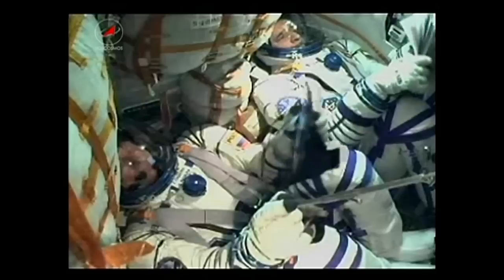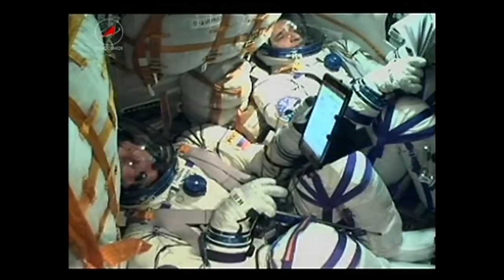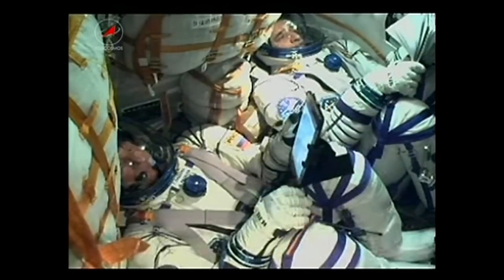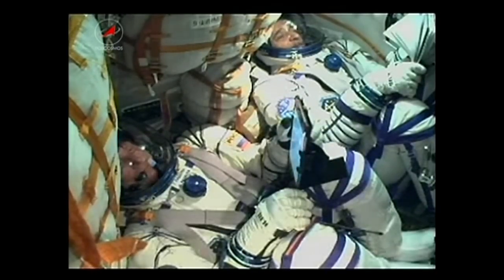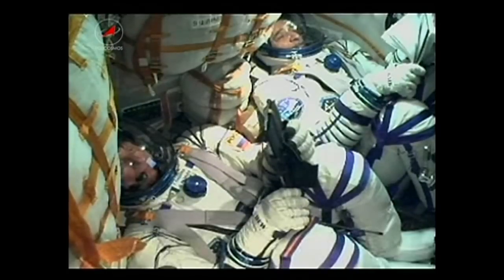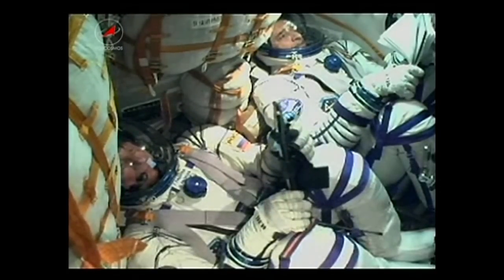60 seconds. Pitch, yaw, and roll are all nominal. Copy. As we come up on 70 seconds into the flight, the velocity will be just around 1,100 miles per hour. Continuing to get good data from the Soyuz craft. 80 seconds. All parameters of the control system are nominal. The crew looking good inside. Again, Padalka in the center, Kornienko on the top of your screen.